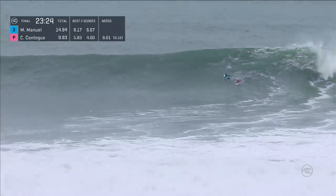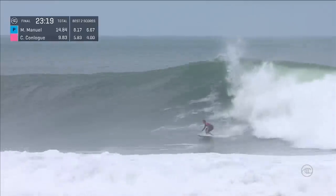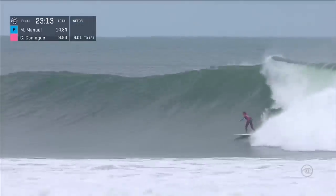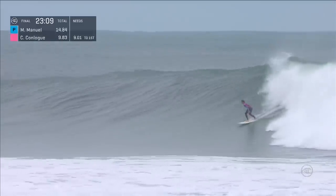And have a look at this. This looks like an absolute bomb here for Courtney. Big late takeoff for Conlogue. Board chattering off the bottom. There's that big frontside whip. Look at the size of this section. Courtney's got the speed to burn. Drills it off the top.